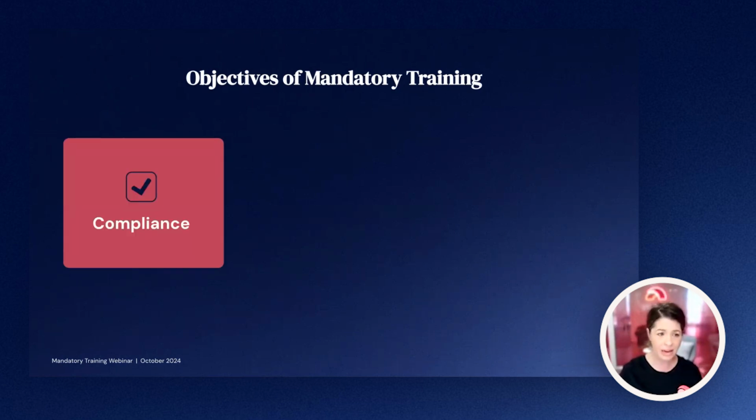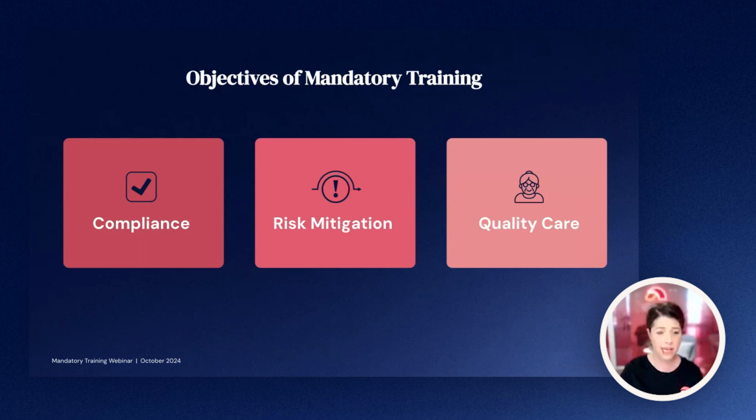So they really should focus on 3 key areas: compliance awareness, so knowing the relevant legislation and standards; risk mitigation, think safety; and then providing quality person-centered care. So from a compliance perspective, a learning objective would be around knowledge, that staff have the basic knowledge about the relevant legislation, the quality standards, and other requirements critical to their role.